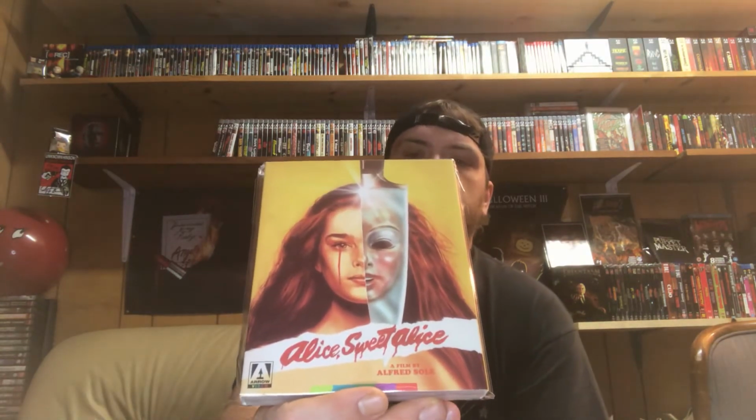Next up, guys, I just got this not too long ago, and I'd never seen this movie before, and I finally pulled the trigger on this one when it released, and I couldn't be any happier. This is a great movie. I can't believe I waited so long to finally watch it. That is Alice, Sweet Alice. I didn't get this as soon as it was released. I actually went on BestBuy.com and they had this one and another one I'll show you in the stack, and I pulled the trigger on it.